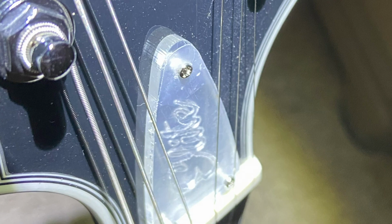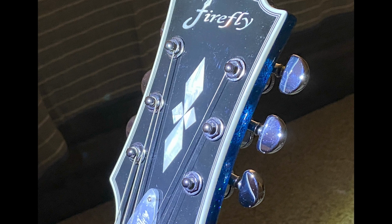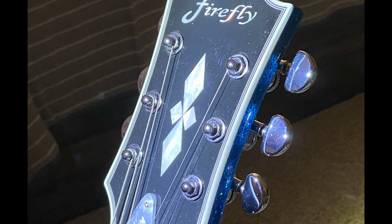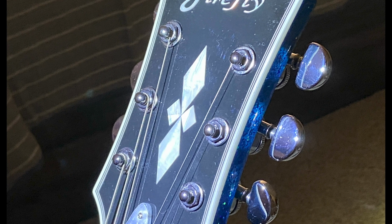So here are multiple angles. And the Firefly logo, the 4 diamonds there. It all looks great.